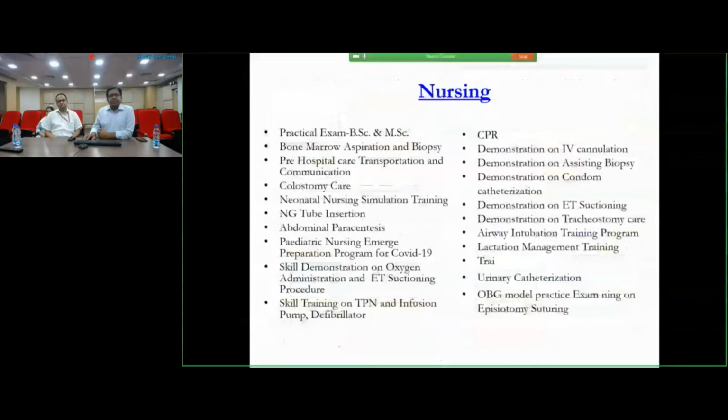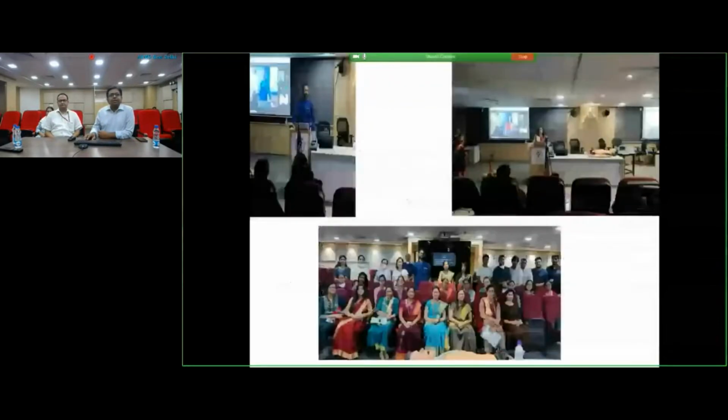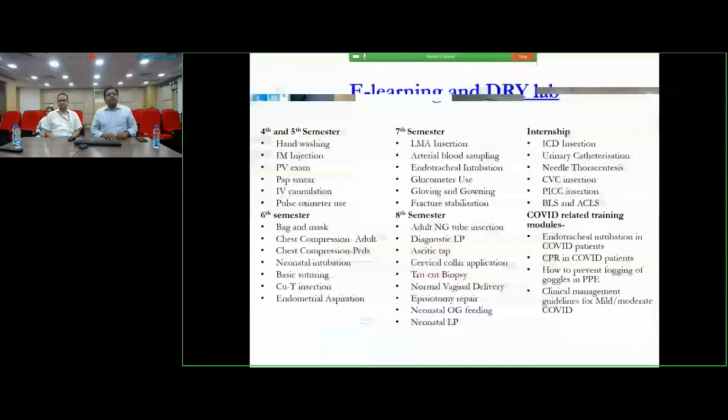The nursing department has been using it again for various purposes, as simple as skills of NG tube insertion or ET suctioning. So there have been modules developed, and then they can come to this skill lab to practice on the task trainers, which helps them get the real-time feel of these specific skills, and then they can go back and use it in a real-time scenario for patient management. The nursing professionals have been conducting various courses at this skill lab for the benefit of their students.